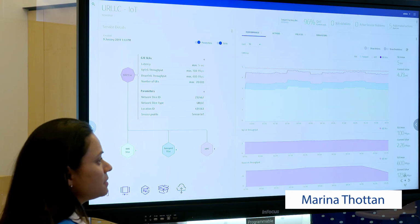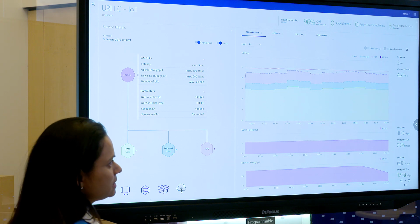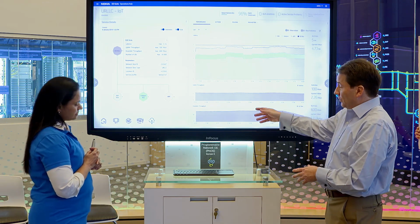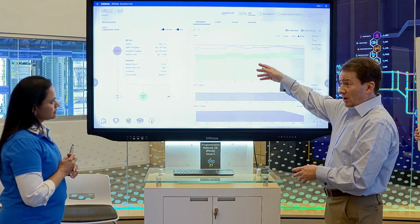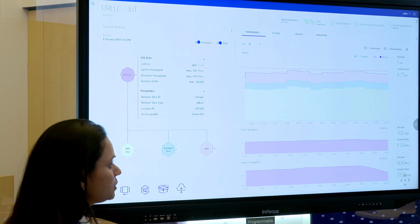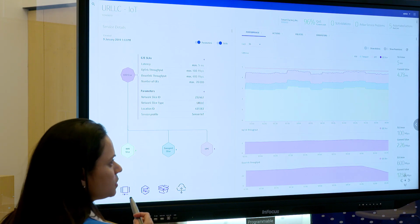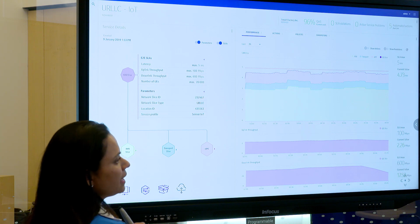This is the dashboard of the Digital Operations Suite showing the KPIs of the live network slices. I see the bandwidth of those network slices, and I see 3 colors here on their latency domain. What do the colors mean? Those colors are the contributions towards the latency from the different domains of the network: the access domain, the smart network fabric, and the packet core.